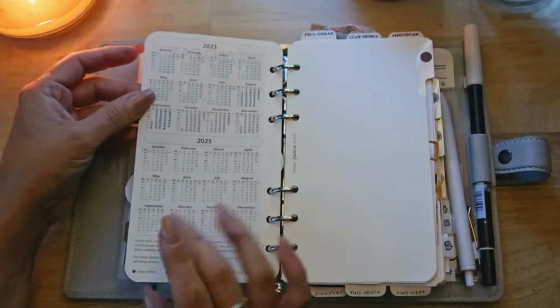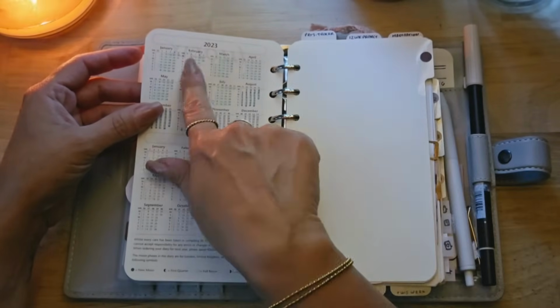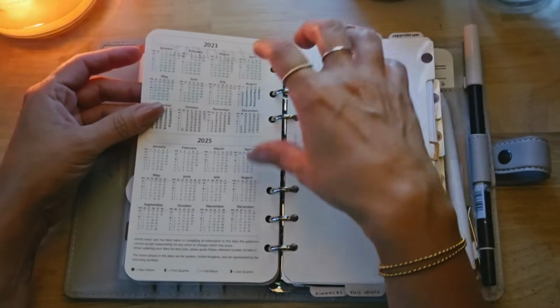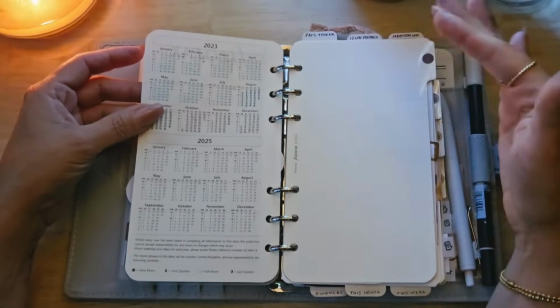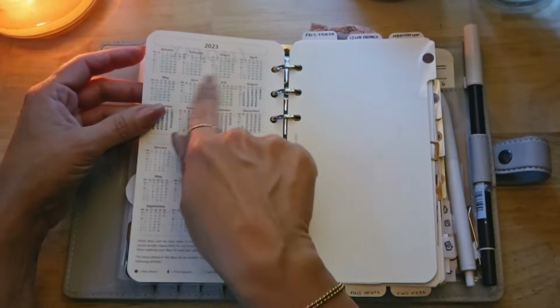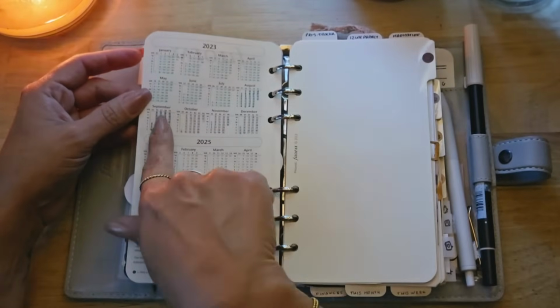This is something that I started not too long ago, so I don't have a lot of back information. I can go back to 2021, which is the year that we started RV living. So I can go back and maybe look through my planners and do the same thing and have them all together. That would be kind of cool to see how many times we moved in a year.